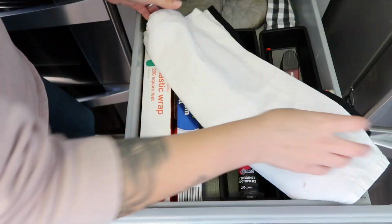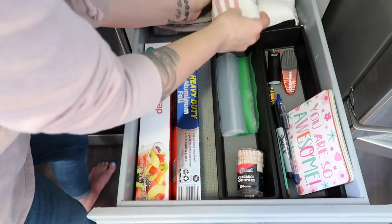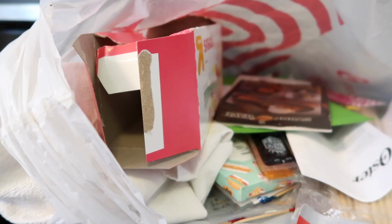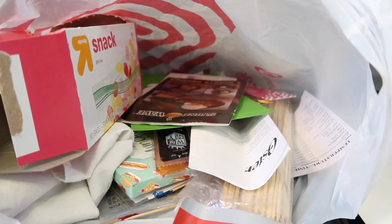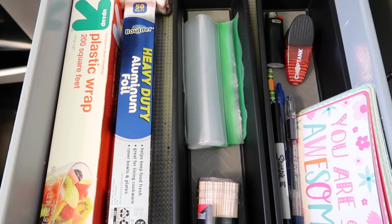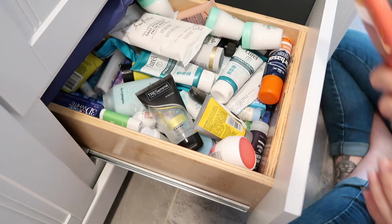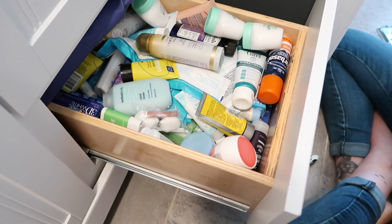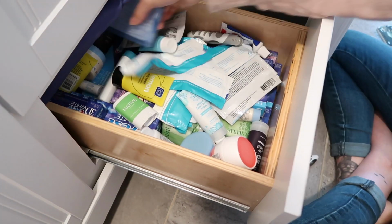I decided to go ahead and roll all of my dish towels instead of folding them just to save a little extra space, and that was going to be everything in this drawer. So here's everything that I threw away, and here's everything that stayed. And once again, you can see that this is a total transformation, which had me pumped and motivated to move on to my vanity drawer, where I keep all of our travel size items and all of our toothpaste.